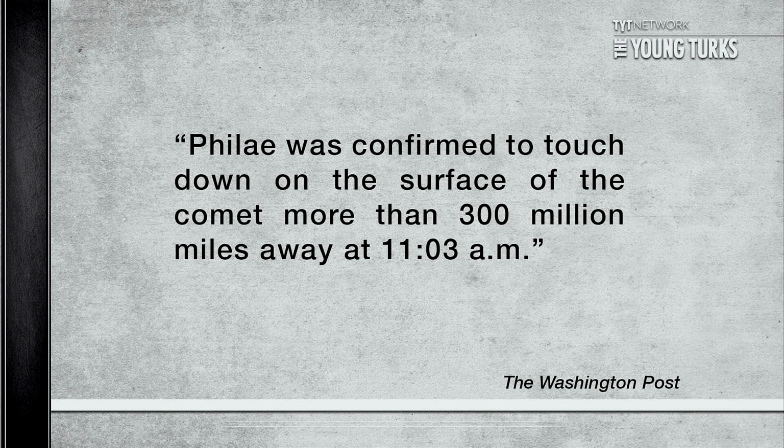Now, this is the Rosetta spacecraft, and the Rosetta spacecraft is what launched the probe onto the comet. Philae, which is the name of the probe, was confirmed to touch down on the surface of the comet more than 300 million miles away at 11:03 a.m. Okay, 300 million miles away. That is bananas. But there's more bananas.